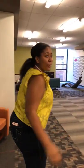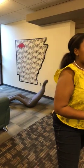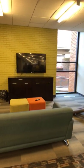But yeah, again, we still have more of this building and the lobby space to cover, because there's so much study space. This is also a nice little lounge area. There's a nice TV. You can plug in your game systems up here and play with your friends down here. We watched the MTV Video Awards my freshman year down here, all piled around this TV and watched it together.